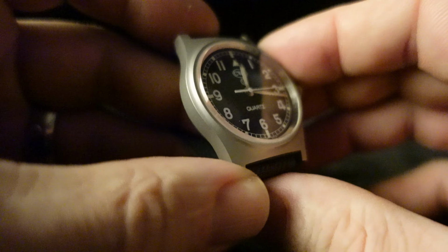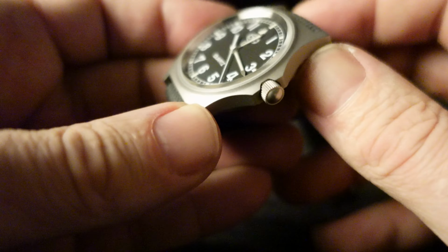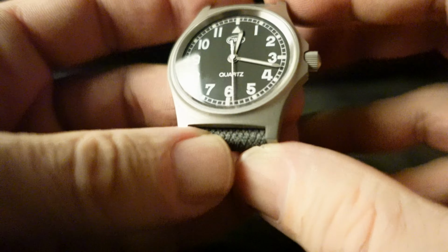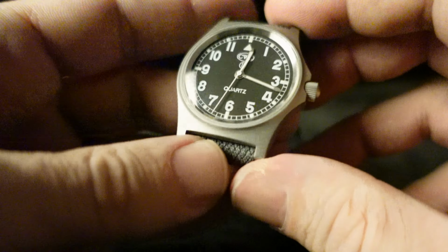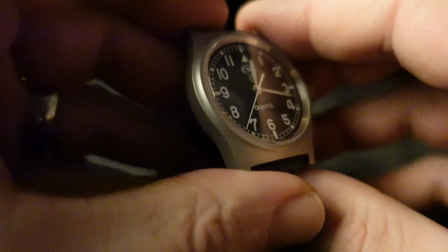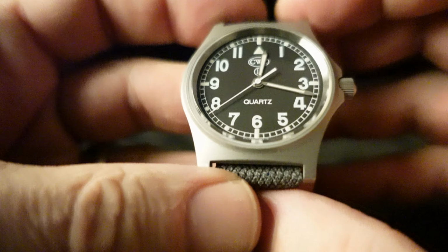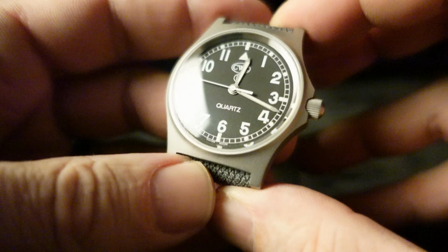So when the battery dies, I'm going to have to send this to CWC. I'm not sure what that's going to cost. We will find out. But this is the only piece I could think of that might end up in my second tier watch box, because as brilliant as it is, it's not absolutely irreplaceable like the other pieces in this box. But for now, it is in my top tier watch box.